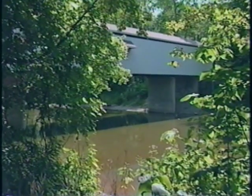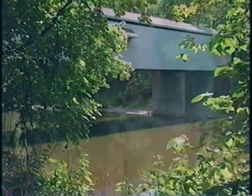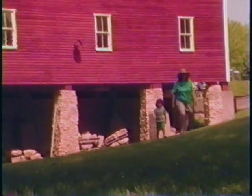Adams Mill Valley is an invaluable Indiana treasure. We invite you to visit again and again to help us preserve and protect this special place from the past.